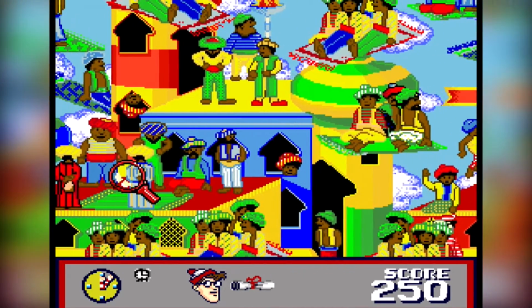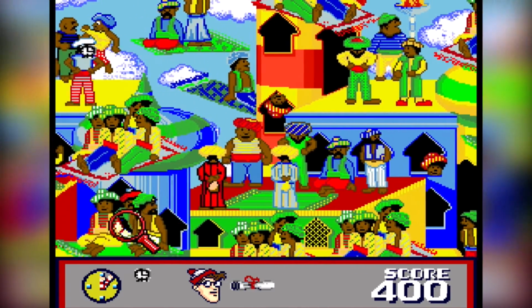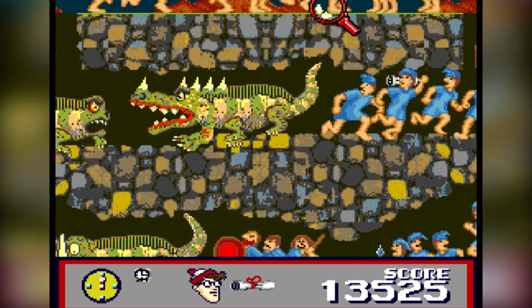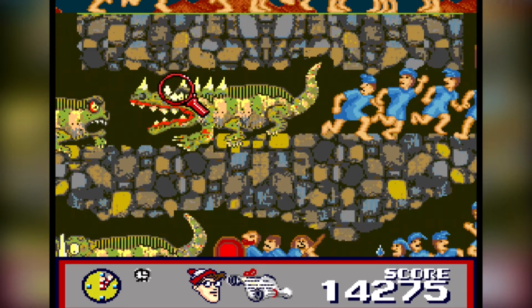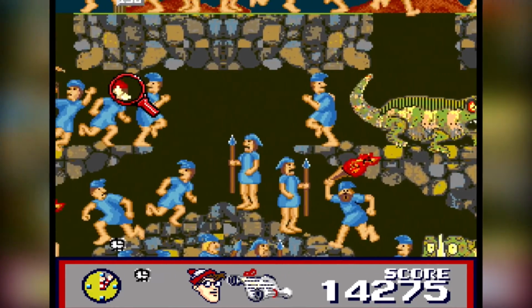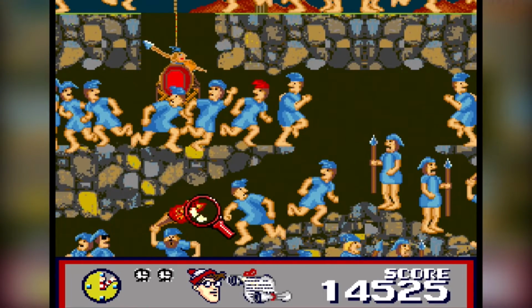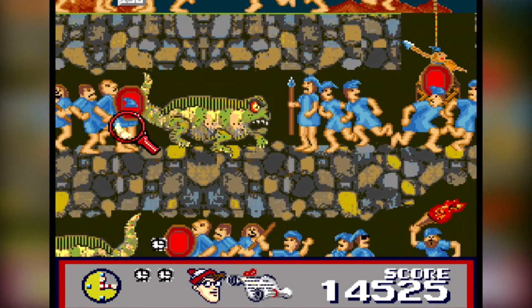Unfortunately, due to the low resolution of the SNES, a hidden object game isn't really what I would consider to be the best fit for the system. Fortunately, they make use of horizontal screen scrolling to expand the search area. I started playing on normal and quickly realized that I need to be playing on expert.